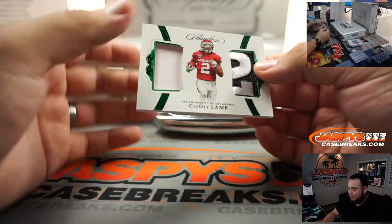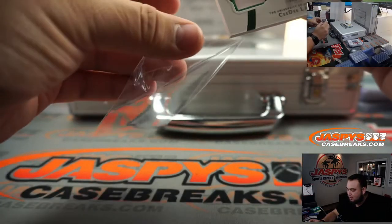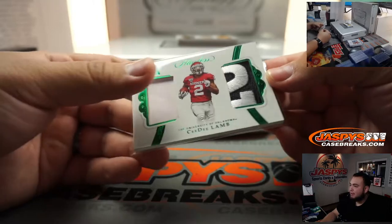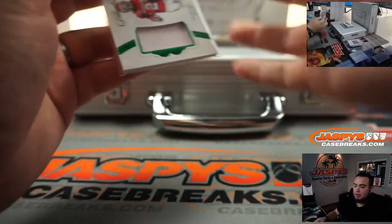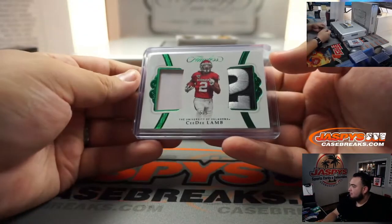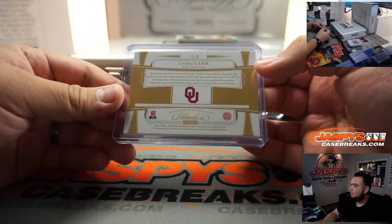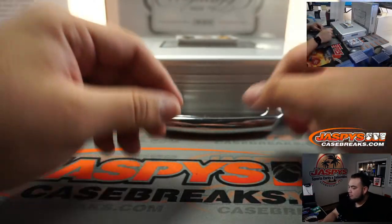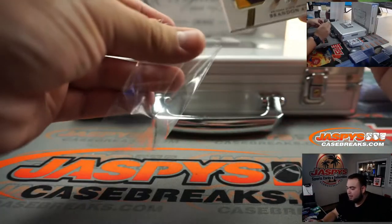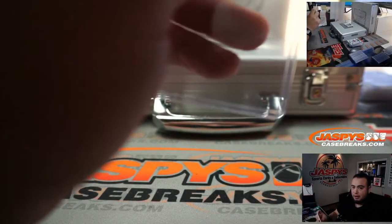CD Lamb, look at that, little bowl patch right there, the either 2019, 2018 college football playoff, 5 out of 5, CD Lamb, that'll be going to the Dallas Cowboys, going to Aaron. We got a Brandon Ayuk, 18 out of 25. 49ers with that one. That'll be Eric.